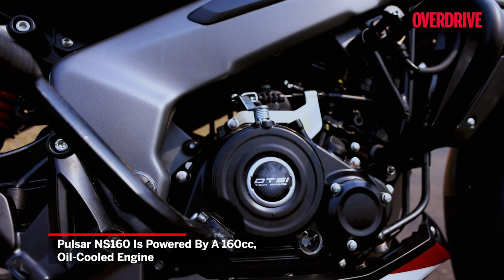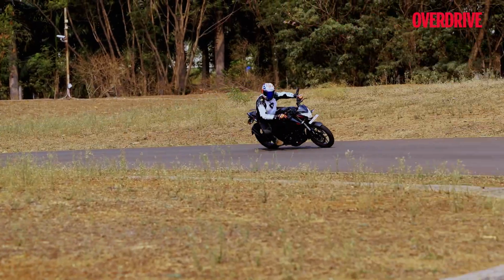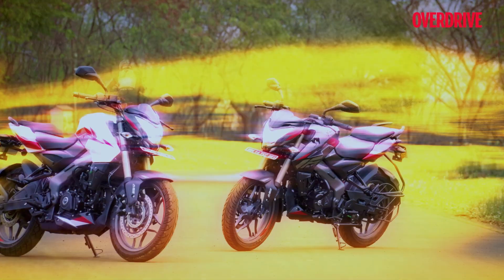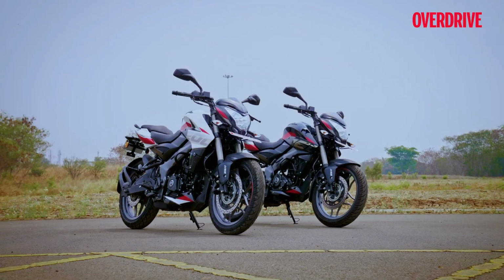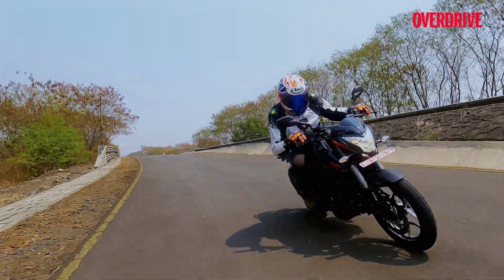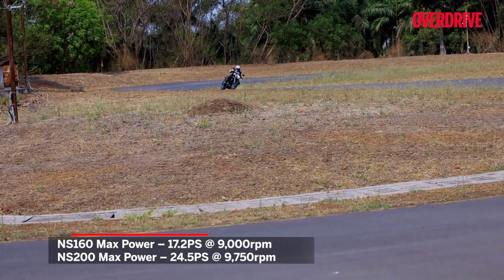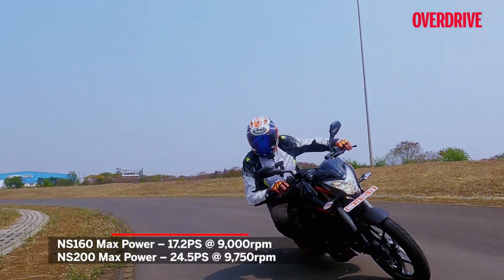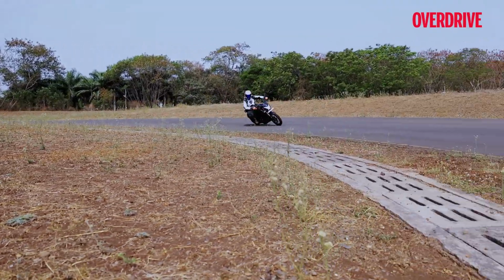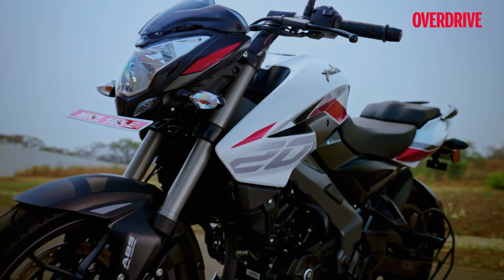You continue to get a 160cc single-cylinder oil-cooled mill with a 5-speed transmission on the smaller NS versus the 199cc liquid-cooled motor and a 6-speed gearbox on the pricier sibling. Both the engines remain largely unchanged though from the BS6 counterparts, but are OBD2 compliant now and can comfortably run on the E20 ethanol blend as well. Out of the 2, the NS200 has the superior motor not only in terms of the displacement or the power, but also in terms of technology. Triple spark ignition, liquid cooling, KTM 200 Duke-derived internals, et al. Even its leg guard mounting is similar to the Duke.